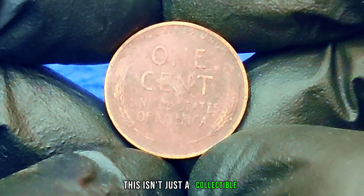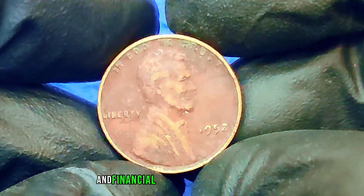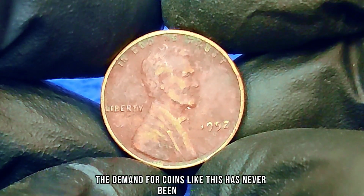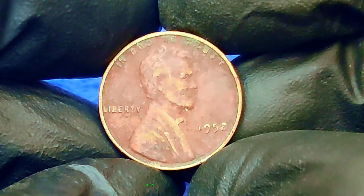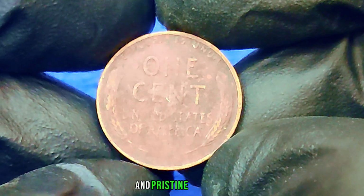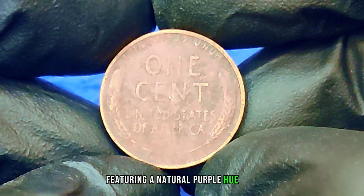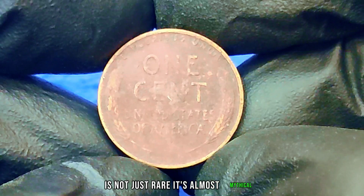This isn't just a collectible, it's a historical artifact infused with legacy, pride, and financial potential, unlike anything you've ever held in your hand. The demand for coins like this has never been higher. We're seeing elite collectors, investors, and museums fighting tooth and nail to get their hands on coins that show this level of rarity and pristine condition. The 1952 wheat penny without a mint mark, featuring a natural purple hue and preserved in fine condition, is not just rare, it's almost mythical.